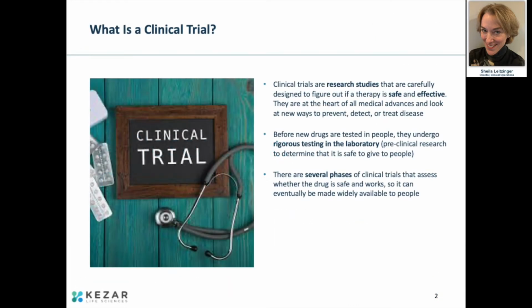Quite simply, clinical trials are research studies performed in people to find out if certain treatments can improve their health. They're carefully designed to figure out if the drugs being studied are safe and effective, with safety always being first and foremost. Before the treatments are tested in people, they are tested in the lab. This is also known as the preclinical stage.